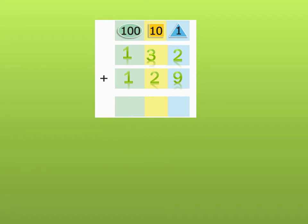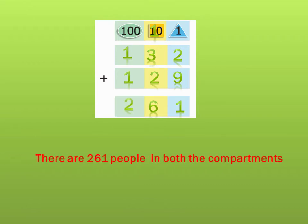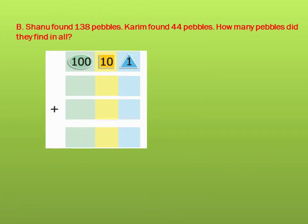So adding up all the ones, that is 9 plus 2, it becomes 11. So 1 is carried over to tens. Now adding up all the tens, that is 1 plus 3 plus 2, that is 6. And adding up all the hundreds, we get 2. So there are 261 people in both the compartments.